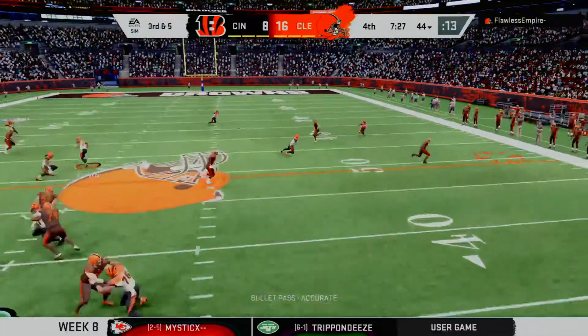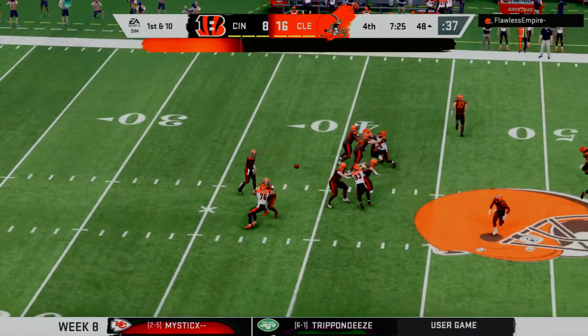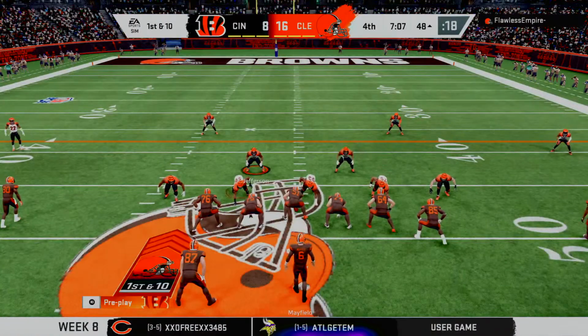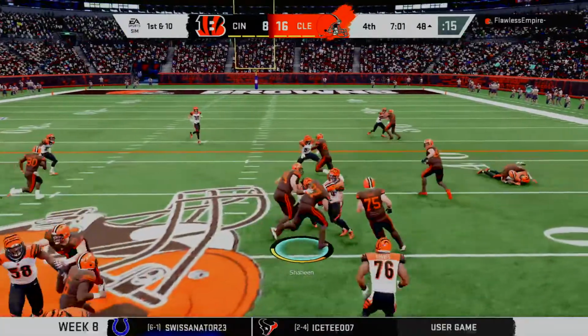Mayfield from the gun on 3rd down. Throwing the out route incomplete. It's Taylor. And they just keep marching right along. 1st down on a pickup of 8 there. So they'll come up in Bengals territory now with a 1st and 10 at the 48-yard line.